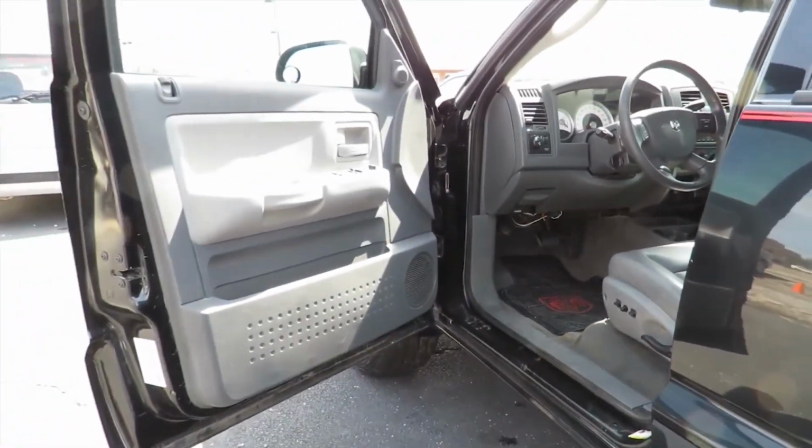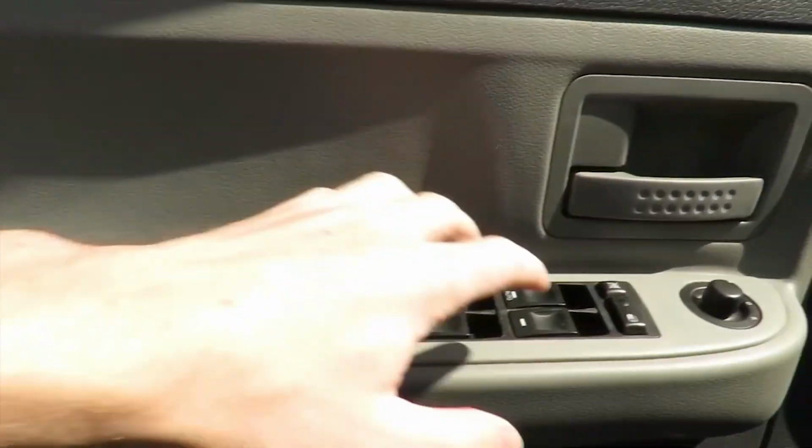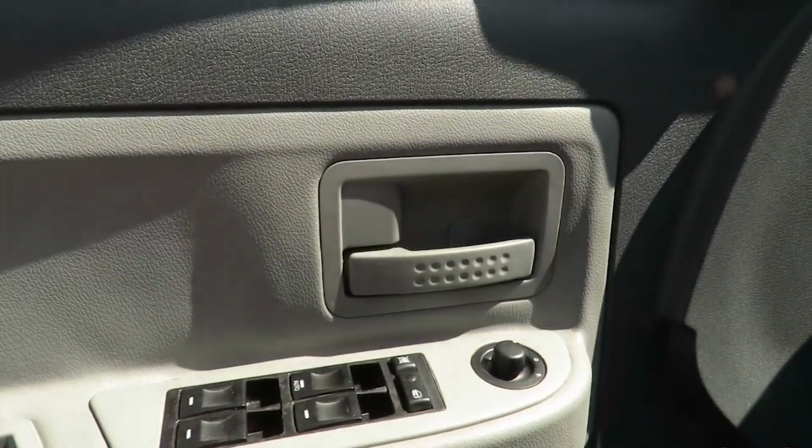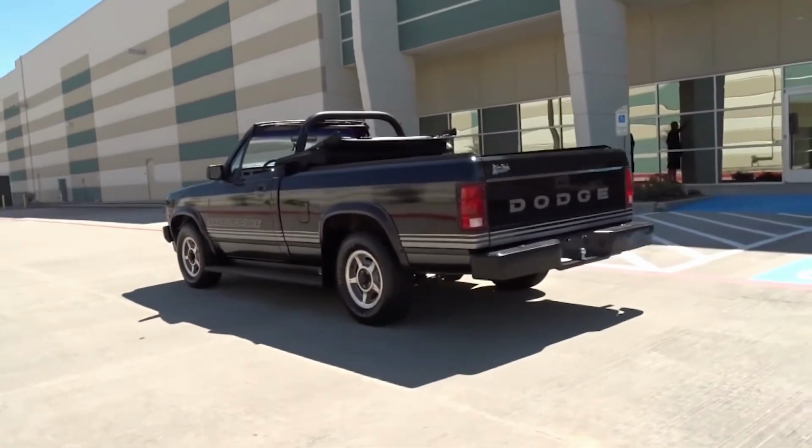Dodge aimed for 2,500 sales yearly. They built 3,759 over 3 years before pulling the plug. Rust claimed most survivors, leaving this oddball a rare, leaky memory.